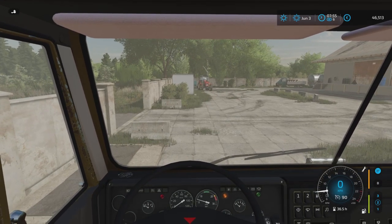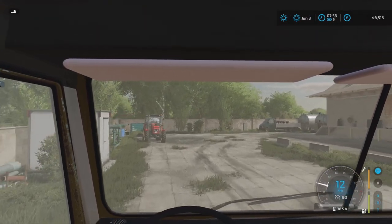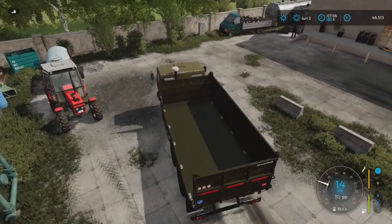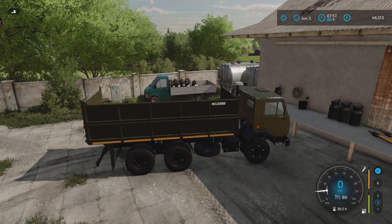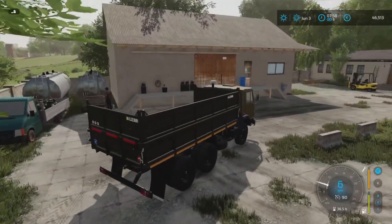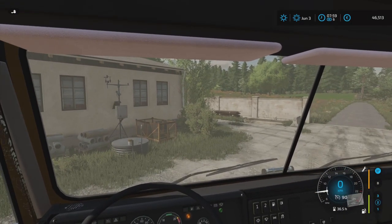I really like this truck. I like all the trucks. Well, maybe not all of them, but I do like the trucks in this game. Does not have a great turning rate. Do I say that every time? Probably.